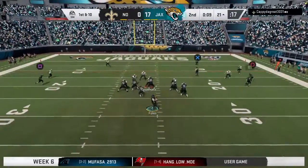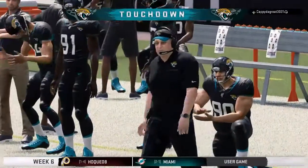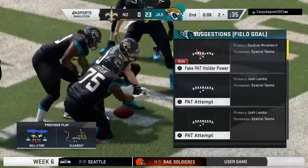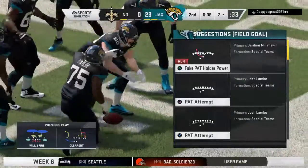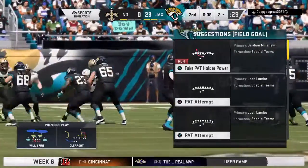They'll come out throwing here on first down, and he takes it in. Touchdown, Jacksonville. James O'Shaughnessy in the final seconds of the first half, and the Jaguars are able to widen their lead.